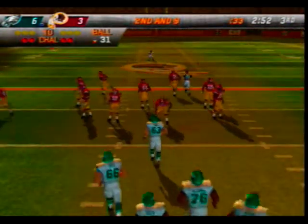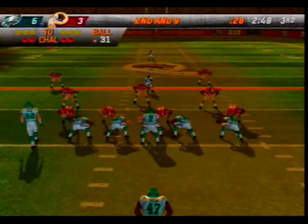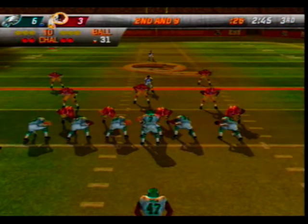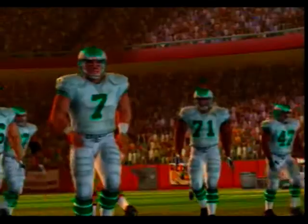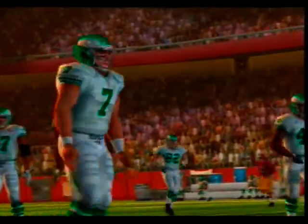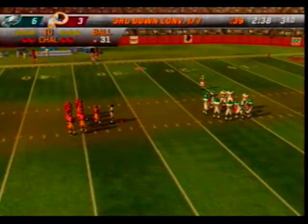Ball on the 31-yard line. No more, fellas. Taylor, the lone setback. Here we go. Dropping back. Under pressure with the throw. Ooh, nearly picked off. Bates was the one they were trying to get the ball to. The intended receiver on the play.